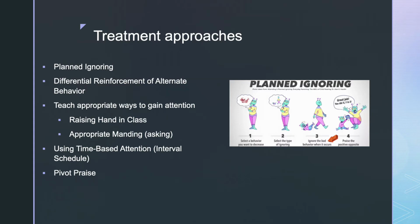The last example is pivot praise, which is used in the classroom by teachers. This is where the teacher ignores the client's tantrum behaviors and praises the appropriate behaviors of other students in the classroom. As the client sees the other students receiving attention from the teacher, the tantruming client then starts imitating the positive behaviors that the other students are exhibiting so they can gain that attention.